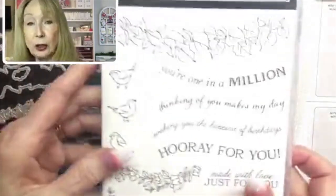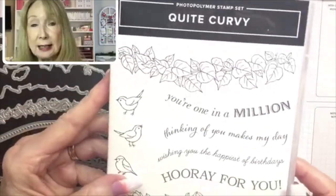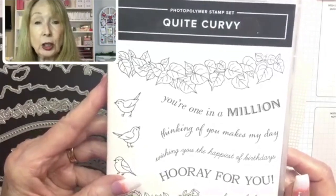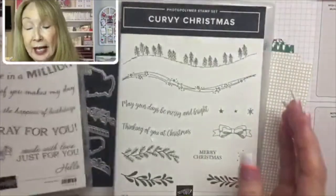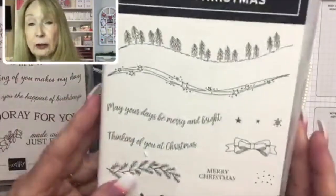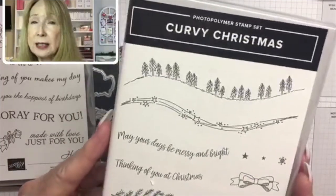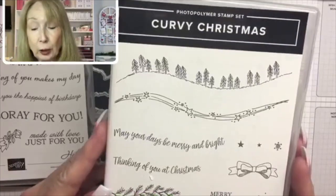So here are the dies. Here is the Quite Curvy stamp set. Now the dies and this stamp set are the ones that are continuing, that will be available in the new mini catalog starting in January. But they've added for us a Curvy Christmas that won't be on sale after, I don't know if it's the end of November or if it's the end of December, but it's called Curvy Christmas.